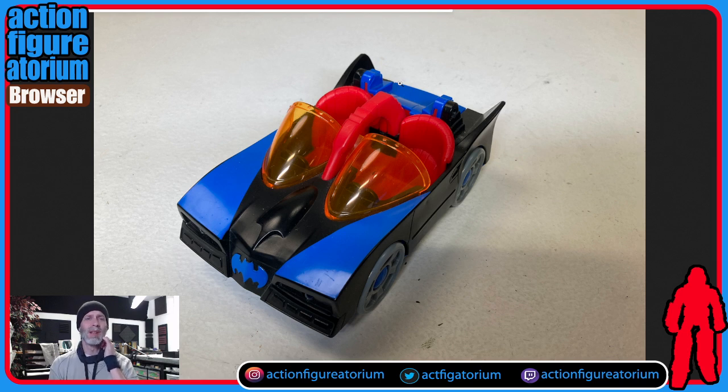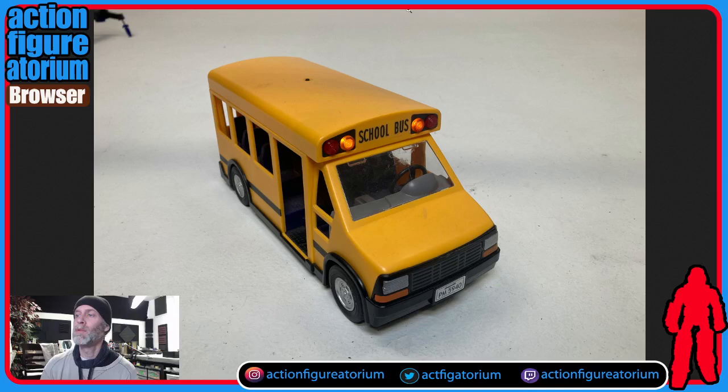This is a Batmobile that fits two Imaginext guys, but also it has a button that has light up headlights, little LEDs, and there is a weapon in the back. It flips up and it shoots a disc. It's a little spring-loaded thing. $10 for this, and here's the good news, people. I have not one, but two of these. And so if one sells, another one will take its place. Let's move on, shall we?